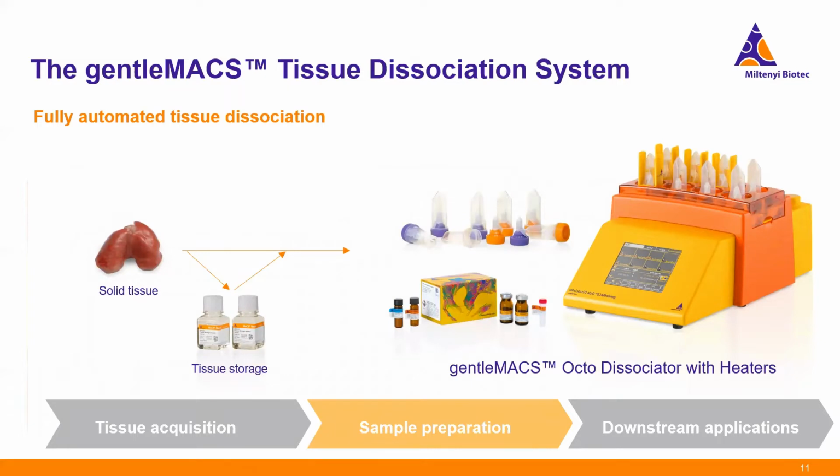So now we can get into the core of the sample prep workflow, which is efficiently extracting cells from tissue for your sequencing application. And the best technology in the market to perform this task is our Genomics tissue dissociator octaweight heater system. With this system, you'll have the ability to generate single cell suspension with very little effort, in a way that's almost as simple as running your household blender.